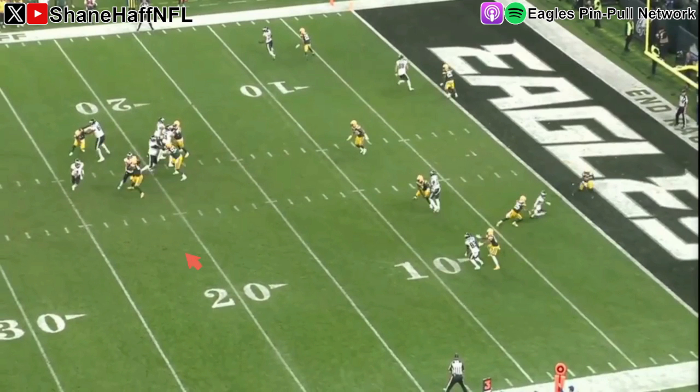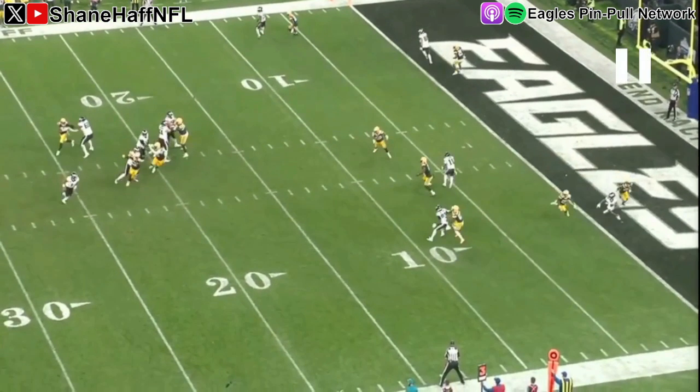You can also sit in this pocket. Like, I don't think you have to roll out here. But even right now, if you're throwing this ball, you can put this ball towards the pylon. Like, this corner is not going to be able to catch up and undercut that. The safety is going to collision the catch point, but you trust Devontae Smith in that situation.